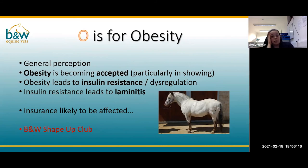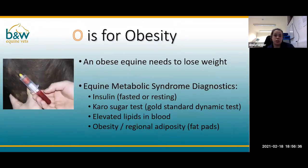Having said that, there's plenty of people that are doing everything right and they still seem to be struggling with their horse's weight. We've got a B&W Sheep Up Club, which I'm currently running at the moment, for those horses where you think you're doing everything and you're not quite sure why your horse isn't losing weight. We can help you with that, again, free of charge, and make sure that everything is 100% helping your horse with his diet and exercise.